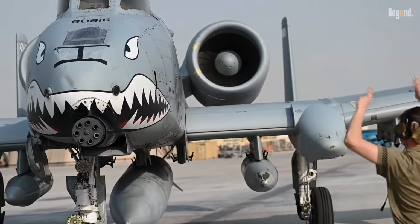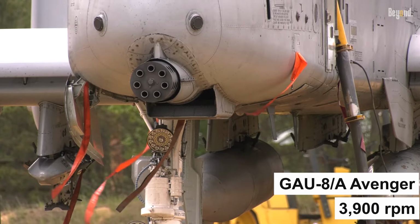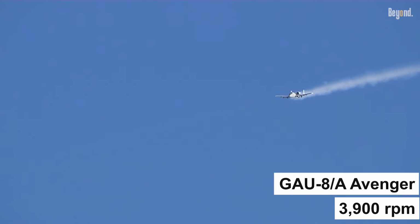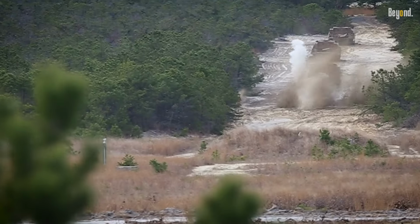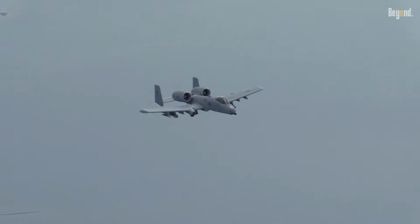Major to the A-10 is the devastatingly large 7-barrel rotary cannon, the GAU-8A Avenger, which fires as high as 3,900 RPM. The gun was designed specifically for anti-tank uses, supported by an active design intent to provide brutal firepower against armor.